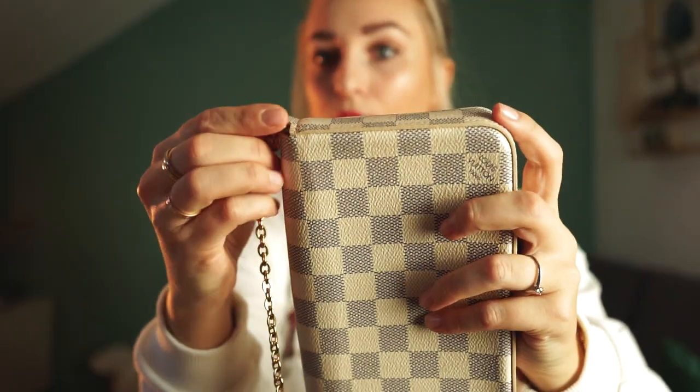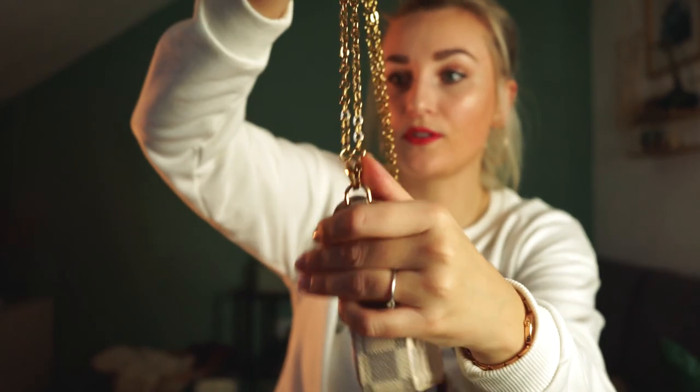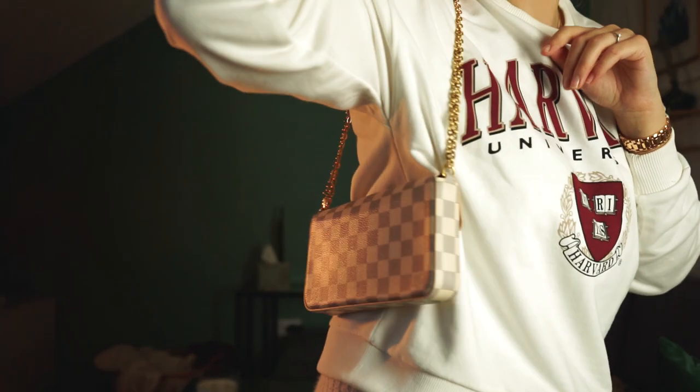You just press the hook through this loop, and then you press it through this loop, and then you have it on the other side, and then you slide it and hook it on the other hook. So you basically have both of your hooks on this side, if you can see, and no hook on the other side, and then it's the perfect length to just wear under your shoulder.